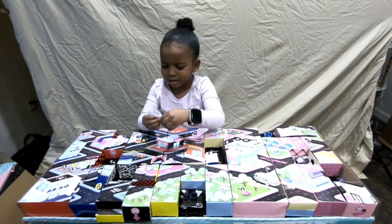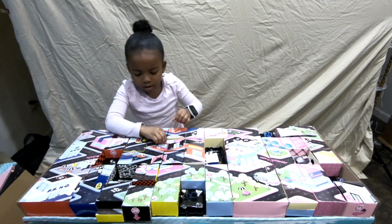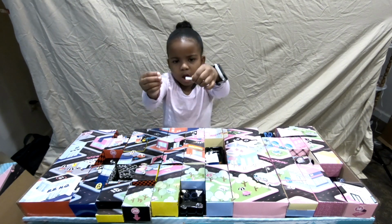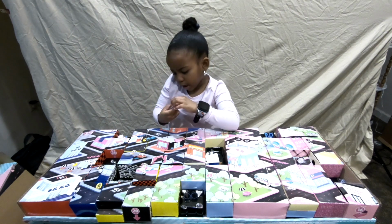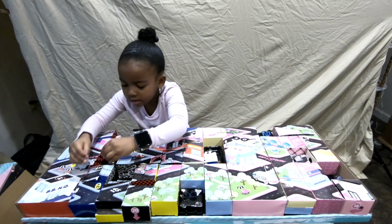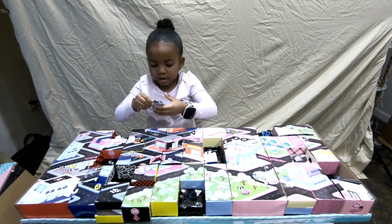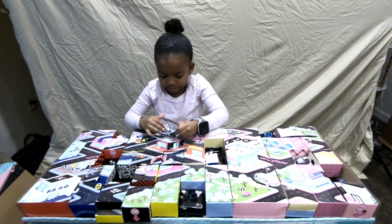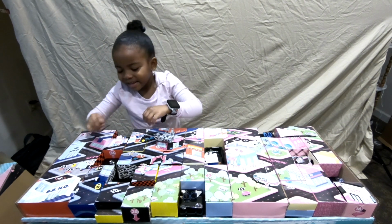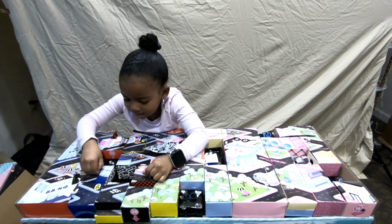The 10 one is easy. Oh. And on the 10th one you get these clear clips, and they say queen. You can't really see it well because it is clear. So some more pairs of glasses. Let's put these shoes right there.